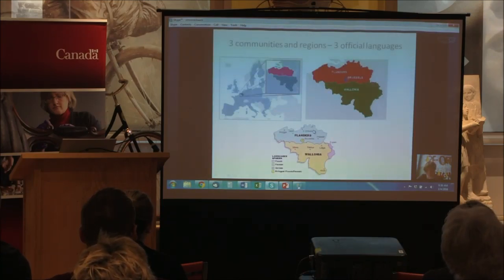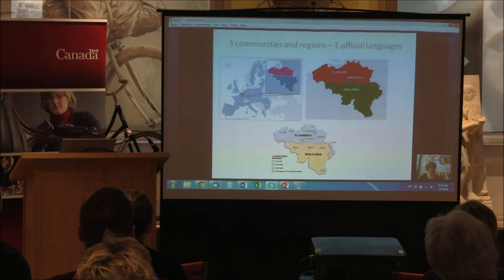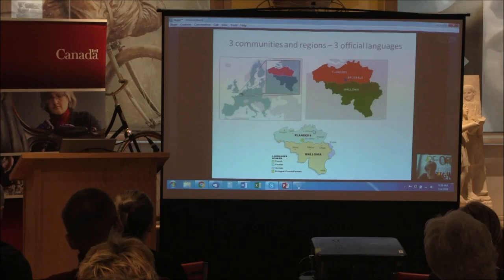Our complex structure of three communities, three regions, like you see here, one, two, three, and therefore three official languages, is the main reason why we kept our project national. The north speaks Flemish in Flanders, the south speaks French in Wallonia, people here speak German, also an official language, and in Brussels we are bilingual. The capital, Brussels, almost in the middle of the country, was chosen as the launching platform of the whole organization, but also as the venue of a two-week workshop.